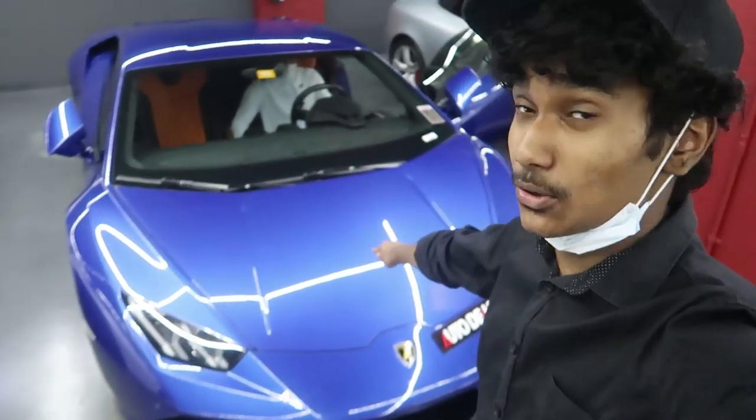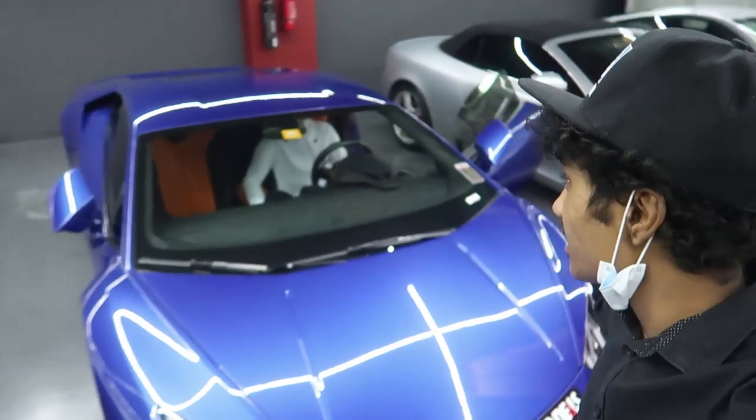Alright guys, so up next we are going to hear the sound of this beast. This is a Lamborghini Huracan. So yeah, let's hear the sound of this beast.